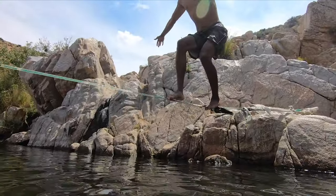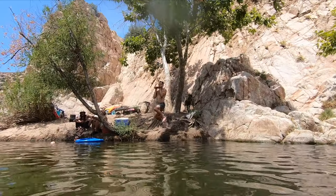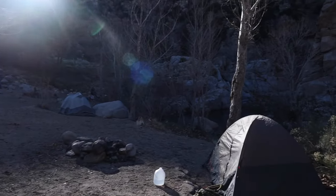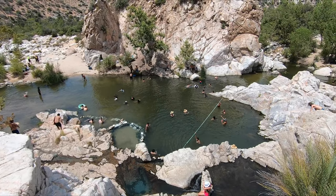This is a very popular spot, so a lot of people hang out here and do their own thing. Beware naked people, of course. Hot springs and naked people is kind of a given. If you want to know more information on Deep Creek Hot Springs, we do have a video on it.